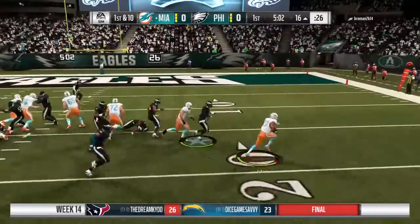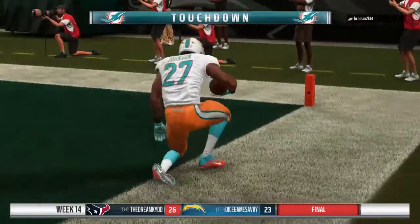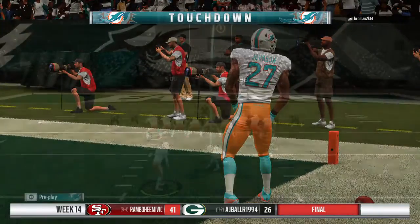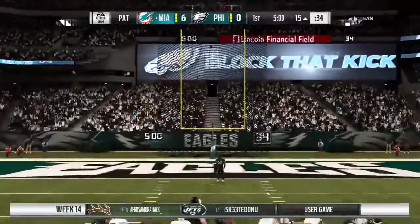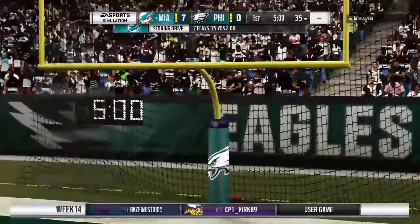They go back to the ground with Johnson. And he will take it in for a Dolphins touchdown. David Johnson with his 28th touchdown, drawing level with Sean Alexander for the second most in a single year. And the Dolphins take it right down and score on the opening drive.